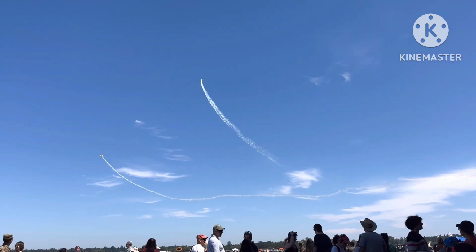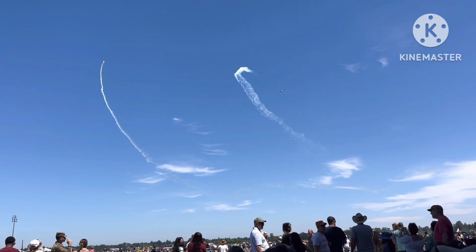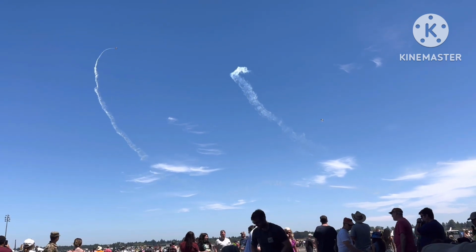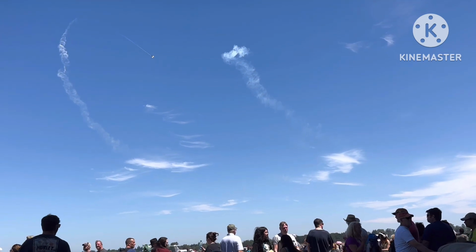Right hand roll. So Christo maneuvering right, followed by Woody, hot on his tail.